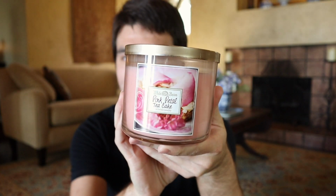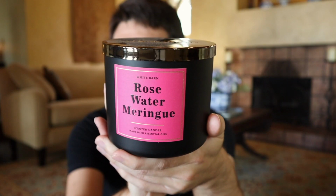It's another pink, feminine, girly fragrance, which you can tell I love a lot of those. And so yes, Pink Petal Tea Cake right here at #2 for sure. I mean, this and the #1 can kind of interchange, but I think I like #1 just a slightly bit better. And that brings us to indeed #1, and that is Rosewater Meringue, right here in the original test store collection.